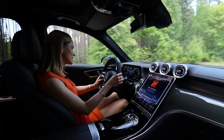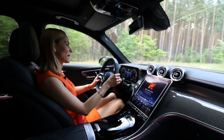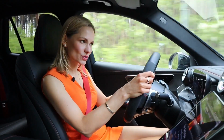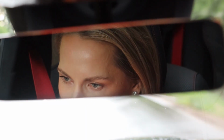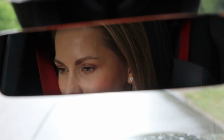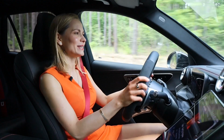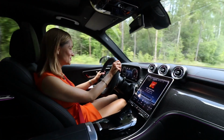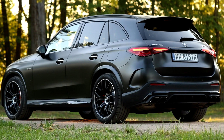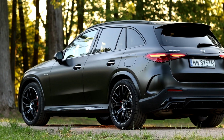So when you floor it, the motor gives you the power first. The gearbox quickly gets in, and then the engine just blends beautifully. I can't believe that this is only a 2-liter engine. I am impressed. I am very, very impressed.